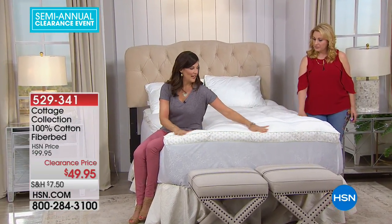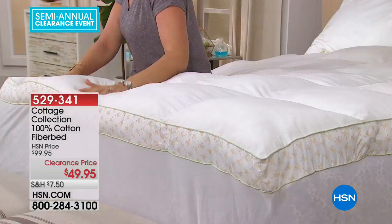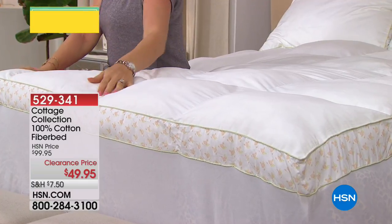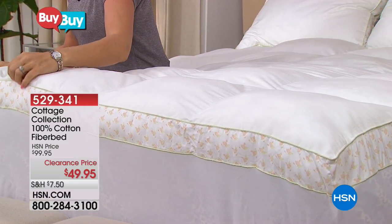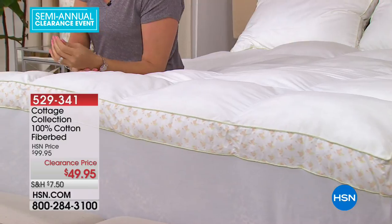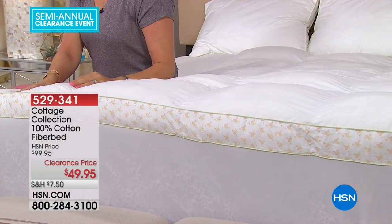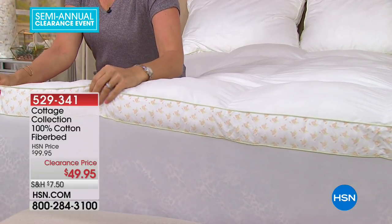And I love that. It really protects the mattress, but also makes you feel like you're sleeping on clouds. This is truly a luxury experience for $49.95. This was $99.95, and that's a great price. Our regular HSN price is very good, very competitive. It's a great low price for a really high-end item.